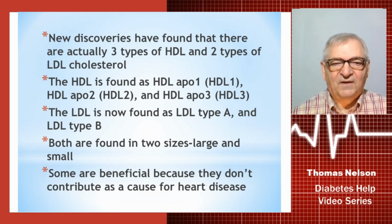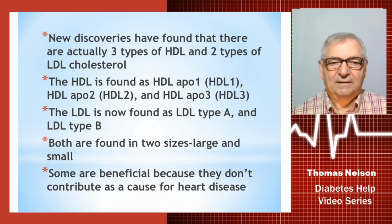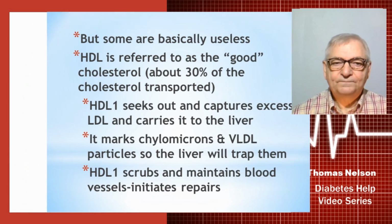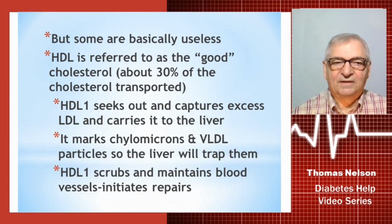The HDL is found in 3 forms, as I said: HDL APO1, which is abbreviated as HDL1, and then there's HDL2 and HDL3. The LDL is now found in an LDL type A and an LDL type B. Both the LDL and the HDL are now found in 2 sizes, a large form and a small form. Some are beneficial because they're not going to contribute as a cause for heart disease or a stroke. But some are basically useless.